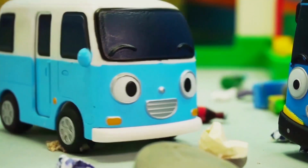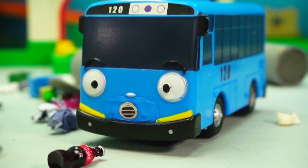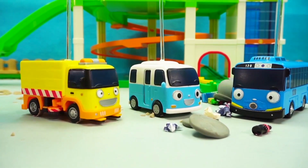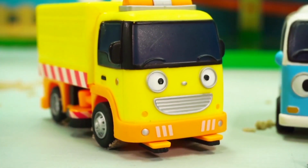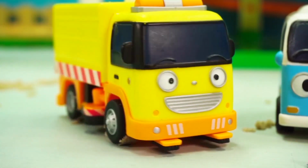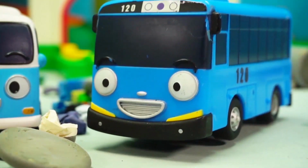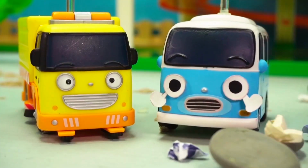It's not working! Robbie must have such a hard time cleaning all of this every day! Hey, guys! What are you doing? I was in the middle of cleaning all that! We wanted to help, since it looked like you were having a hard time cleaning all this up!